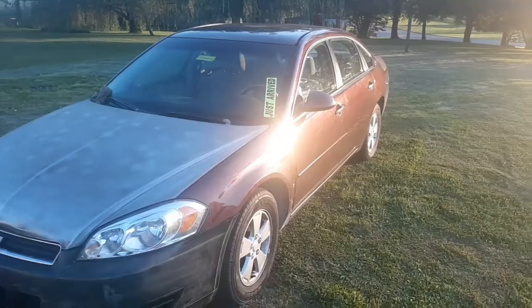Alright, you saw how we were sanding that down. Now we're going to take it around back and get this thing washed up so we can get ready to put that primer and stuff on there. So that's what we're going to do right now. We're going to get this thing moved and then I'll pick back up.